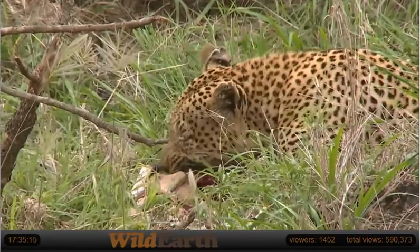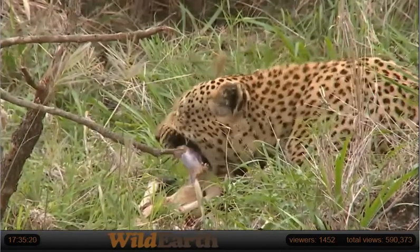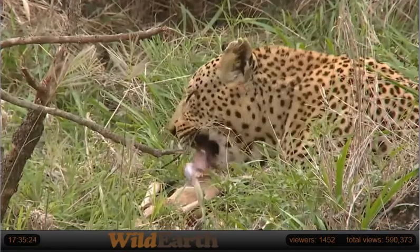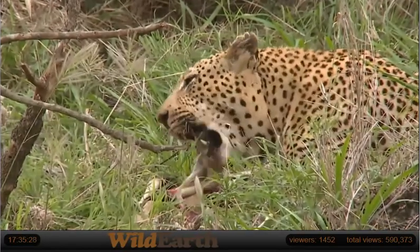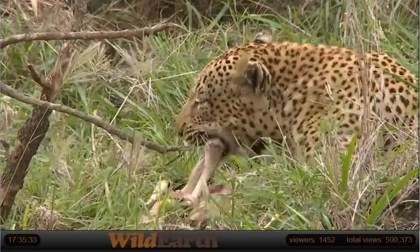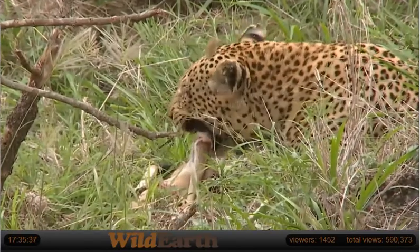That whole weekend, it was a 3-night, 4-day walking safari. We slept in a little, what we call a fly camp, under a grove of jackalberry trees. But anyways, baby zebra, I've got a leopard at home that has taken baby zebra into marula trees, and young wildebeest. I've known leopard to take young wildebeest.